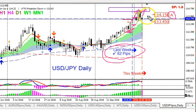Okay, so to the upside above 114.15, to the downside right here, 113.45. Okay, so let's move right along.